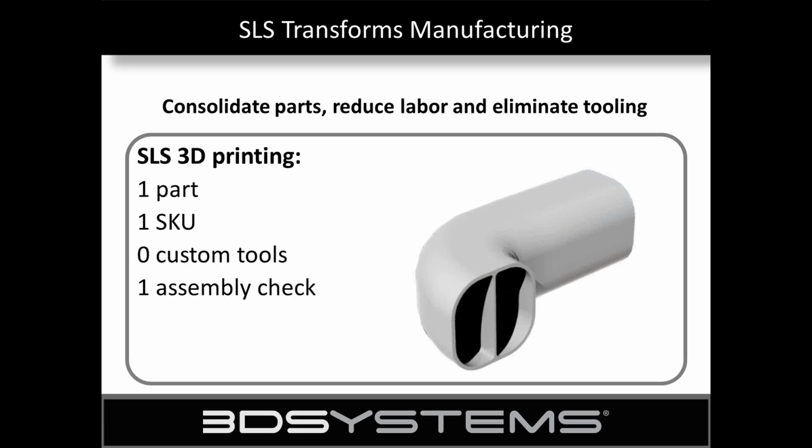Now, with SLS, we were able to build the part with all the required geometry in 1 part, 1 SKU, and 0 custom tools, and just 1 assembly check. So it enabled us to consolidate the parts, reduce labor, and eliminate tooling altogether.